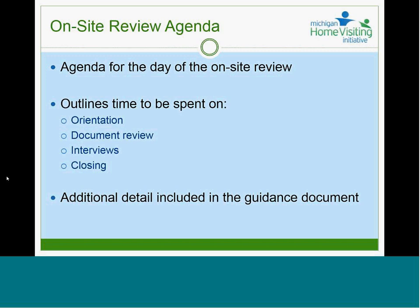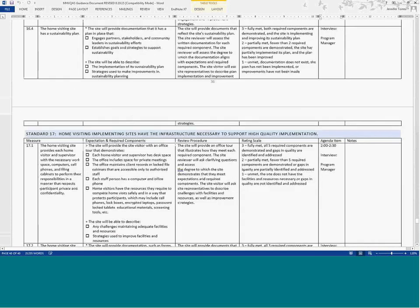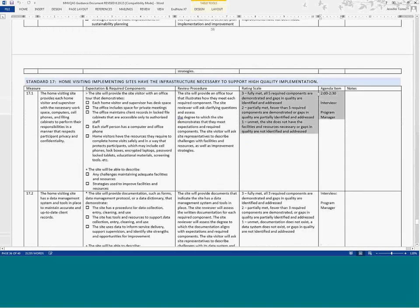And on the guidance document, just so you can get a sense of what they'll be looking at when, here's one. It says in here there's a time period. See how it says 2 to 2:30 right here? So to help keep the reviewers on track, but it also gives you an idea of when they're going to be looking at what.